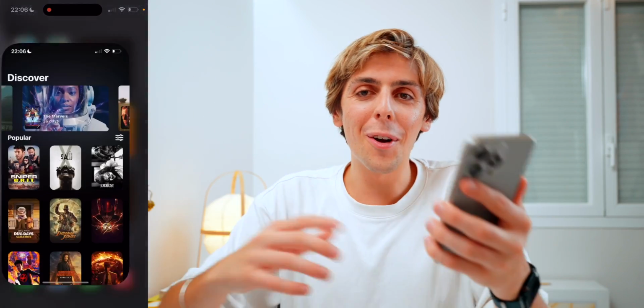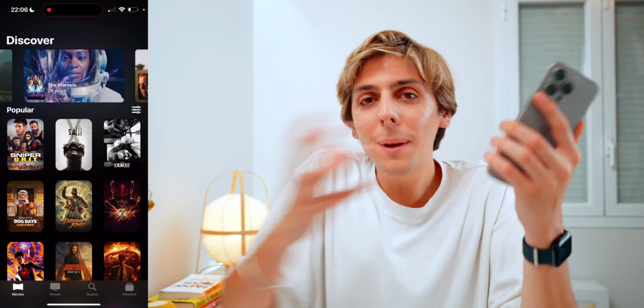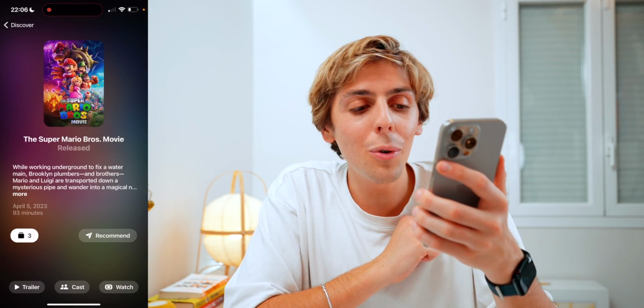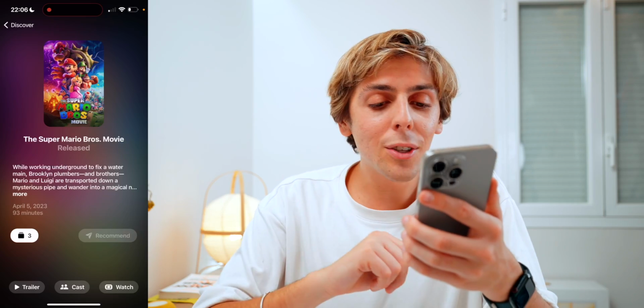And then we've got Kernel, which, as you know, is the app that I've been creating for years. It's now available on the App Store. It is completely free, and it's basically the Spotify of movies. You can add movies. So let's say you've got The Super Mario Bros. Movie. You can add a movie to a playlist. So a playlist like music, but for movies and series. You can add it to the playlist that you want.